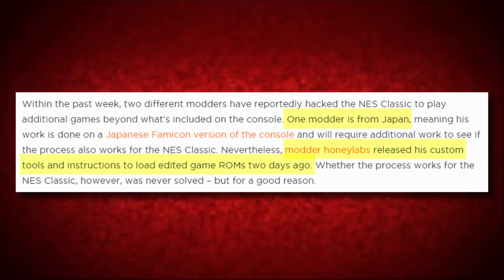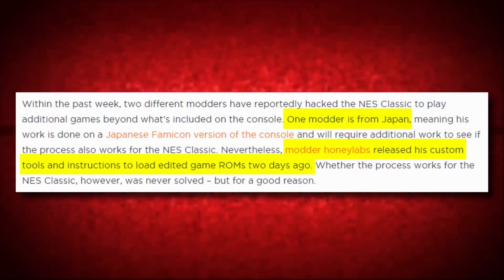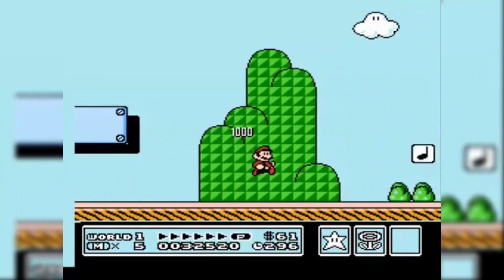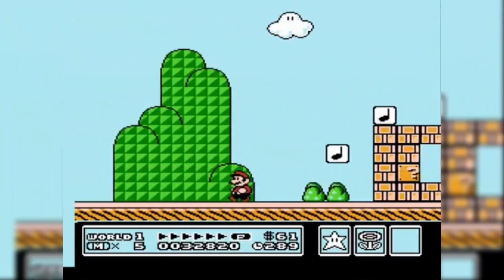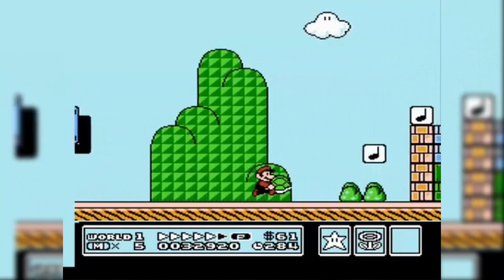And as GameRant reports, the first extensive and intuitive modding tool was created by Japanese modder Honey Labs, and that was released 2 days ago. But the catch is, it has only been tested to work on Japanese versions of the system, so there is no exact knowledge as to whether or not it will work on the US version. My best bet, don't try it because, as I said earlier, you could easily brick your system. Plus, there's a better method.